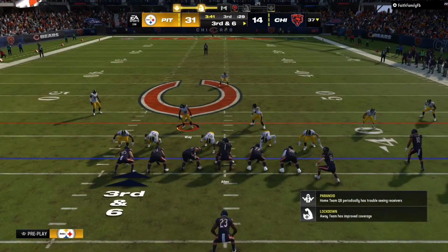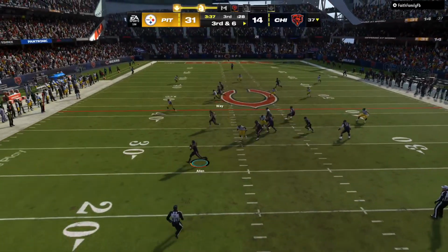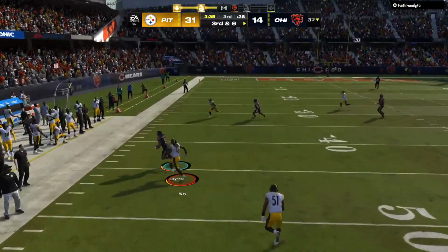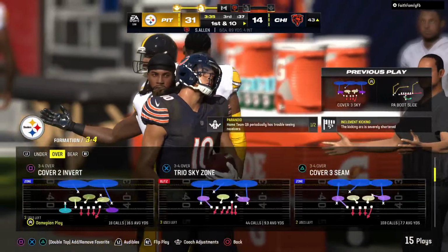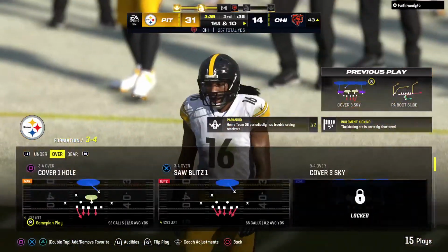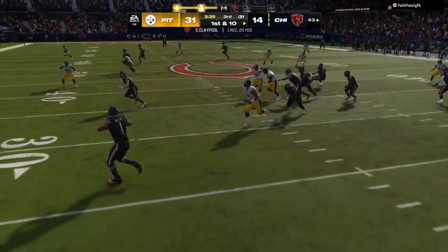It's a gain of 3. Brings up third and 6. On play action, Allen. Able to find the open man. That's complete. And he gets this to the other side of midfield across the 45 before going out. First target, first catch, and a first down.